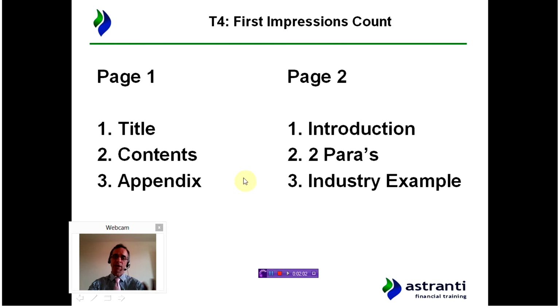In terms of specifics here, let's say broadly speaking, we've got a page 1 and a page 2. It might not work out exactly like this depending on how you work, but let's assume this for the moment. Page 1, obviously we've got our title and our contents and our appendix. Page 2, we've got our introduction, let's say, which will be 2 paragraphs, and we're certainly going to have an industry example in there. We need to have one.